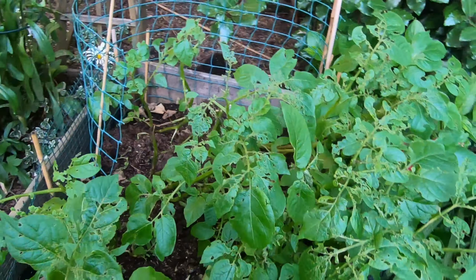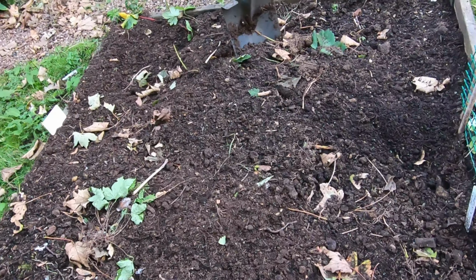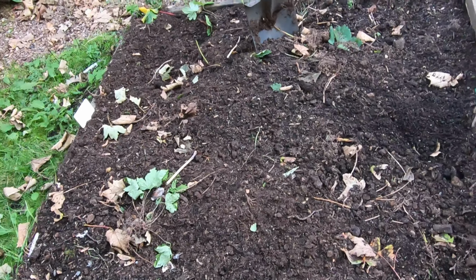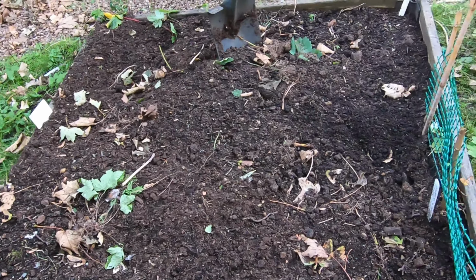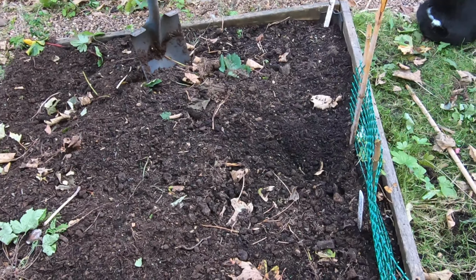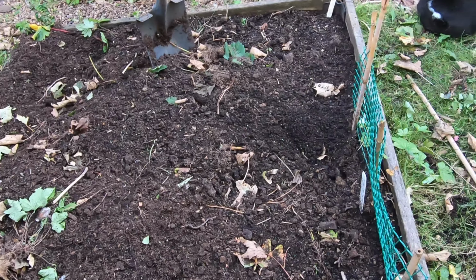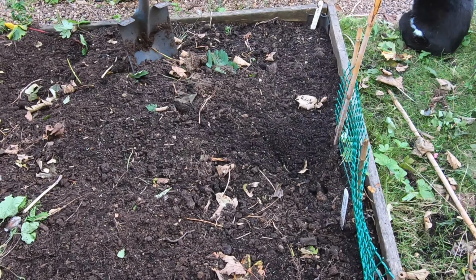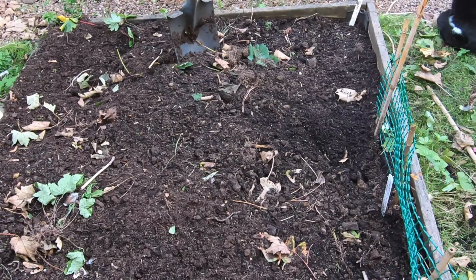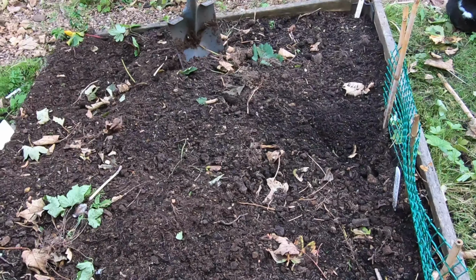I emptied this bed, I've not tidied it up yet. This had some poppies and it had some strawberries at the far side, and I've just sort of taken those out and put them somewhere else. And I'll tidy this up at the weekend and get some fresh chicken-proof fencing around it, and some more compost on top. And I will use this for either garlic or overwintering onions, or maybe a combination of both.